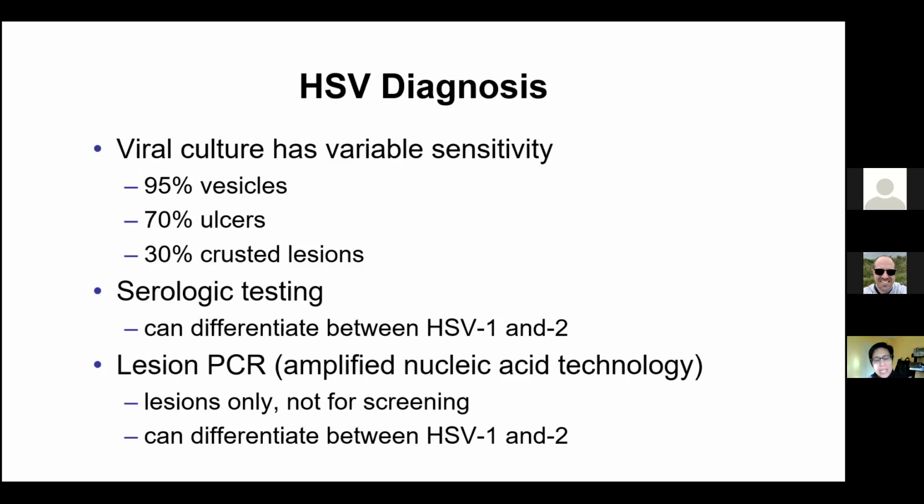Serologic testing, we can now use to differentiate between HSV1 and HSV2. I'll touch upon that in a moment. And lesion PCR is often where we go if you can order it, if you can send out for it, okay? You swab the lesion and the lesion itself can be PCR assayed for either HSV1 or HSV2.